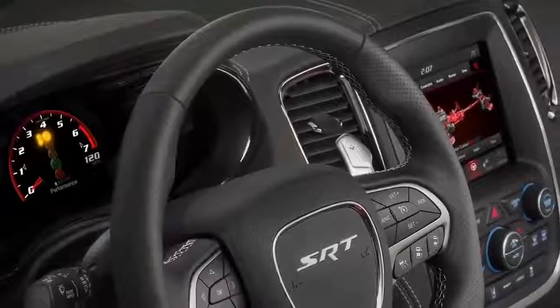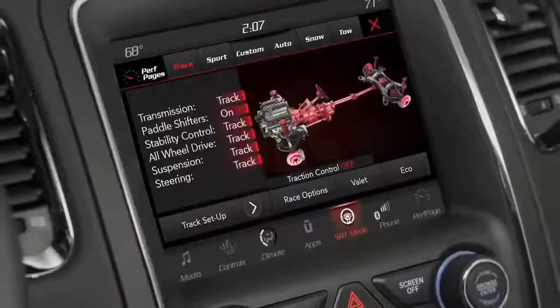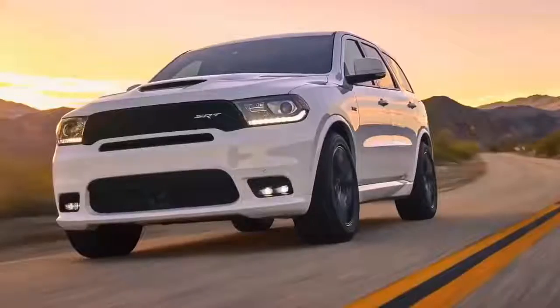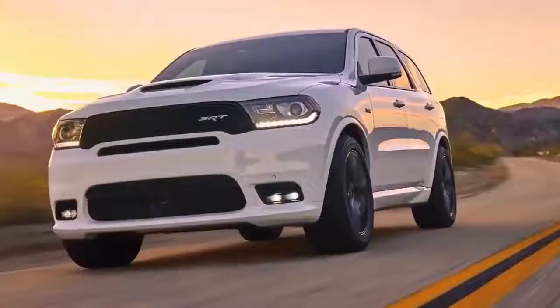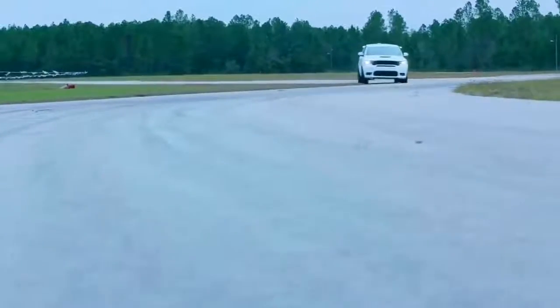vehicle information. And on the 8.4-inch touchscreen radio, our new SRT 7-mode drive system, which offers such features as track mode, which puts 70% of the torque to the rear wheels, as well as tow mode that uses stability control, as well as active noise cancellation to provide a smooth, quiet ride while towing your favorite toy.